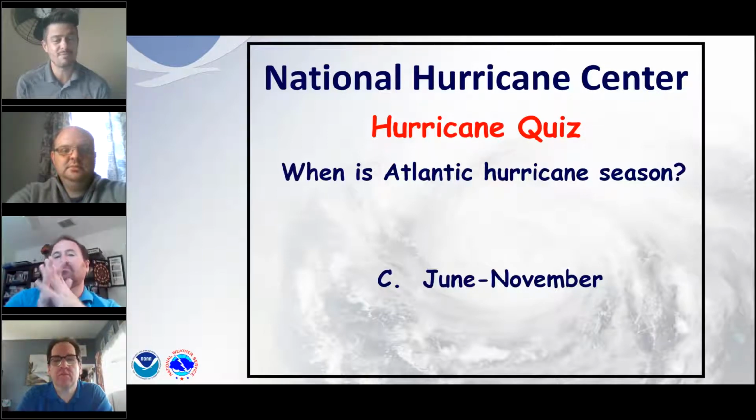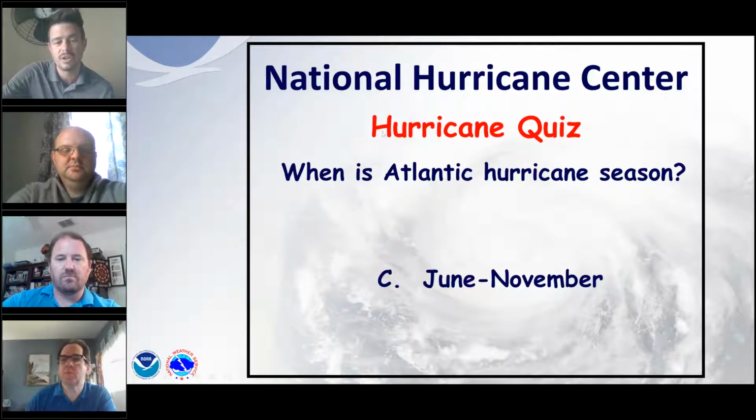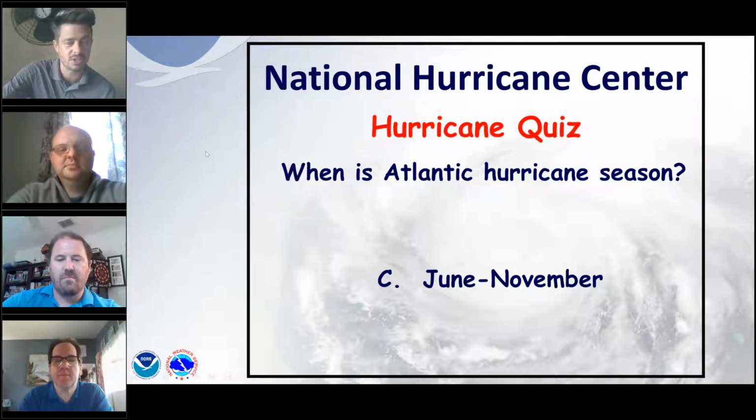I will mention though, if you said May through November, we're not going to take off all the points for that, because as I mentioned earlier in the talk, we're actually watching a weather system today that might form off the coast of Florida in the next few days. We've seen, especially over the past several years, that we often get an Atlantic named system form even in the month of May. So even though June 1st is technically the start of the season, it's not unheard of for us to have a named storm form in May as well. So good job on that question. Looks like most of you were pretty much in tune with what the right answer would be.